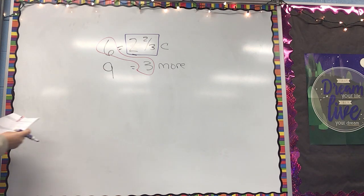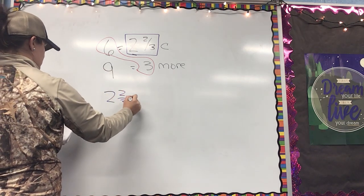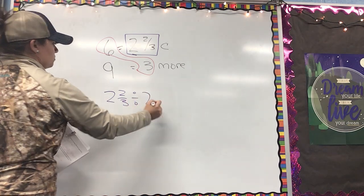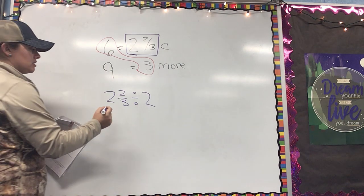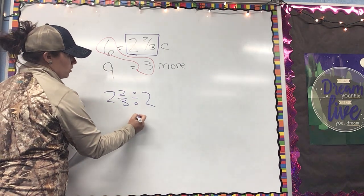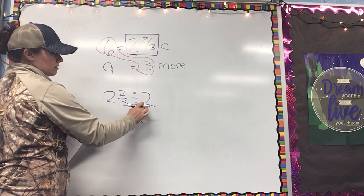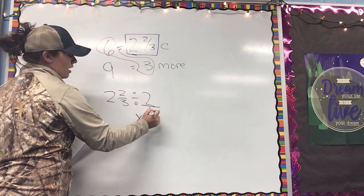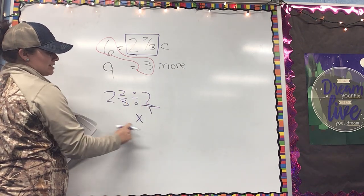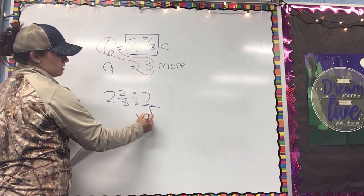So 2 2/3 divided by 2, because I want half of it. So I'm going to split in half, divided by 2. Well, when I divide fractions, do I actually divide? No. I'm going to multiply. And to multiply, I see this is a whole number. Do I leave that a whole number? No. I put it over 1. And I know I need to flip that reciprocal. It's always my second fraction. So when I flip that, it actually becomes 1 half.